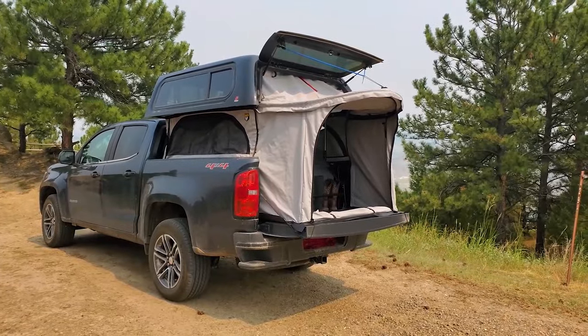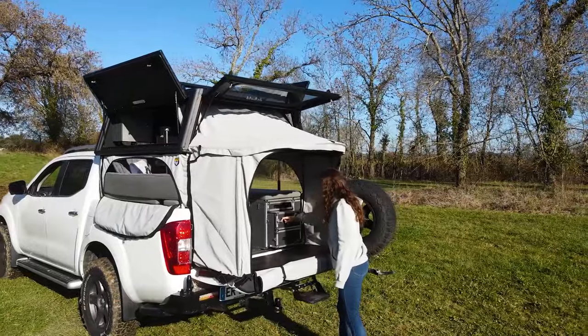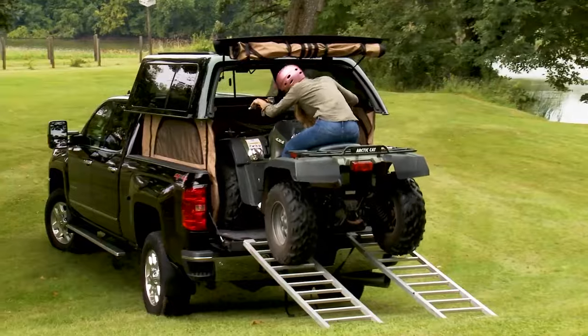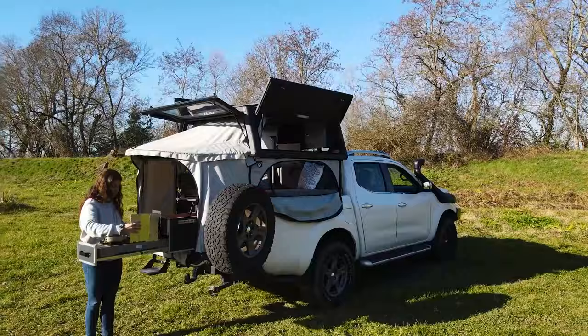It also includes an extra tent extension that hangs over the truck's tailgate, providing extra sleeping space. All this innovation comes at a price of $2,000.